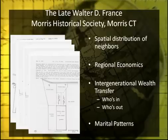And what he had done as a gift, while he was focusing in on my family and providing me copies of the ownership and the transfer of land within the family, he had also created a great awareness that was never captured in any vital record in the town. It was really the spatial distribution of the neighbors. And what became so important about that is that spatial distribution of neighbors also clearly indicated and predicted marital patterns.